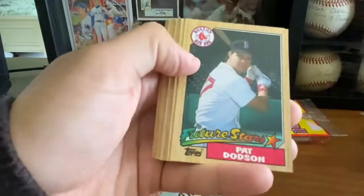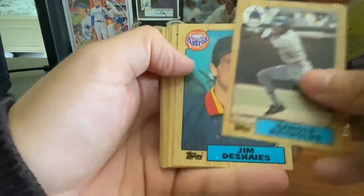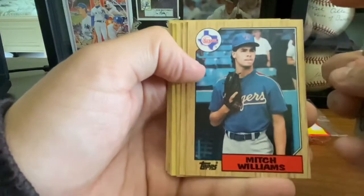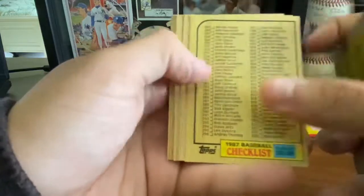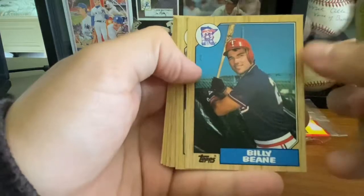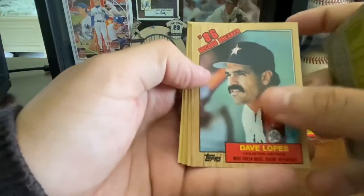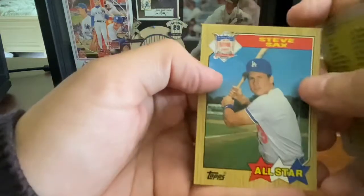Dave Parker, All-Star. Harold Reynolds. Jim DeShays. Jim Rice, All-Star. Mitch Williams, young card of the Wild Thing. Billy Bean. You know him much better as the GM of the Oakland A's. I'll put that off to the side. That's a fun card there. Davey Lopes. Steve Sax All-Star.